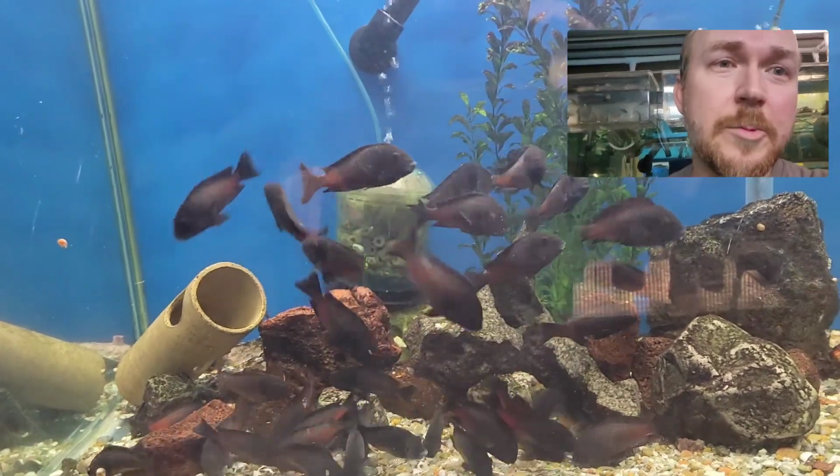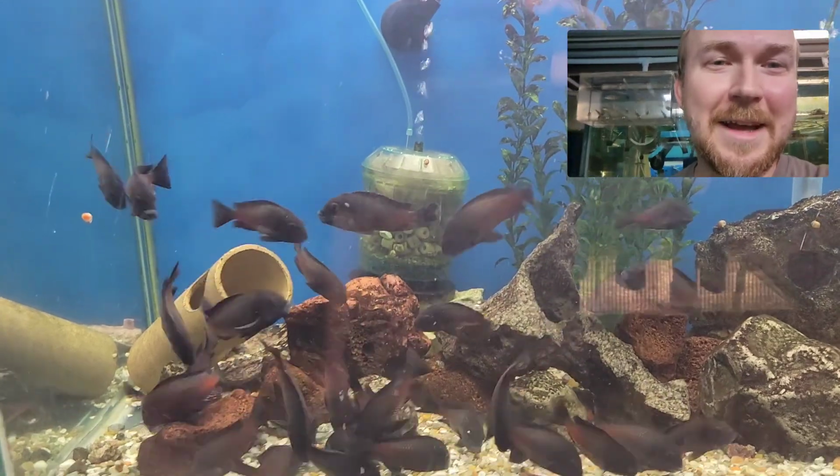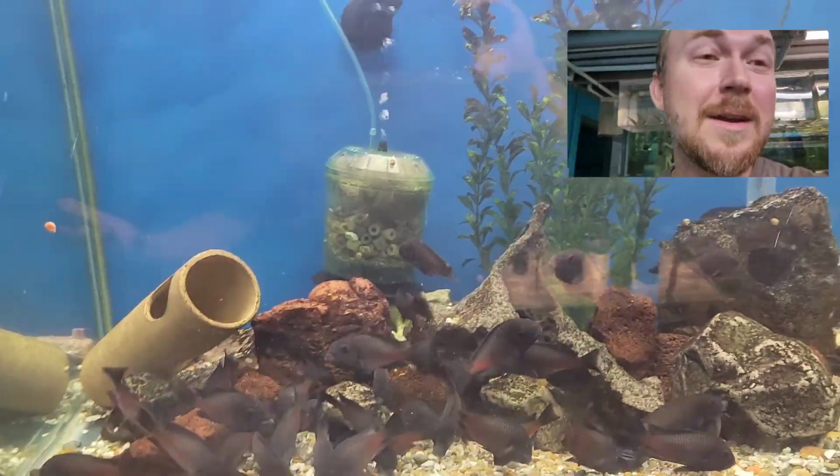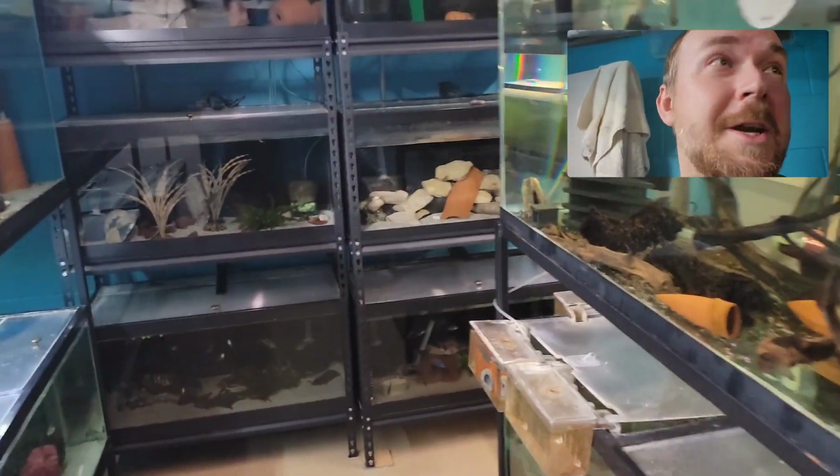I'm sorry, these aren't the red Cachis, these are the Chipimbis. See, I'm sick. I don't know what I'm saying. So if I say anything wrong, call me out in the comments. I appreciate any comment. I'm no expert here.